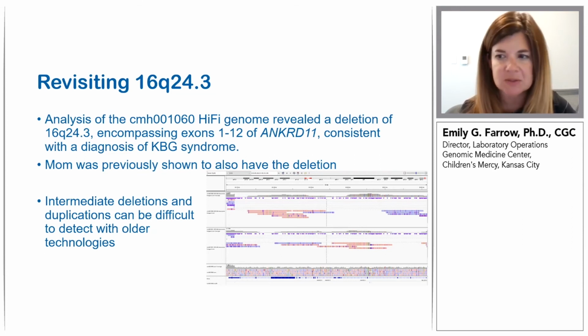So we do not have access to the original array data, so we cannot speculate on why the call was missed. However, this deletion encompasses exons 1 through 12 out of 13 in a gene, ANKRD11, which is consistent with the diagnosis of KBG syndrome. And this syndrome is characterized by short stature, microcephaly, vertebral malformations, seizures in some patients, and developmental delay. The mother had had a diagnostic odyssey of over 30 years, and the proband had been over a decade.